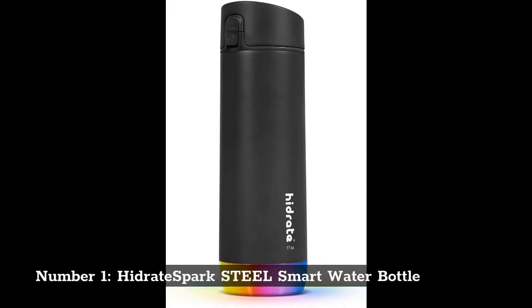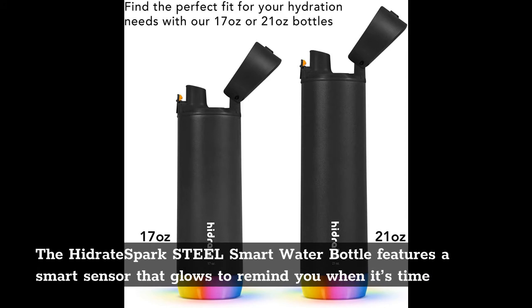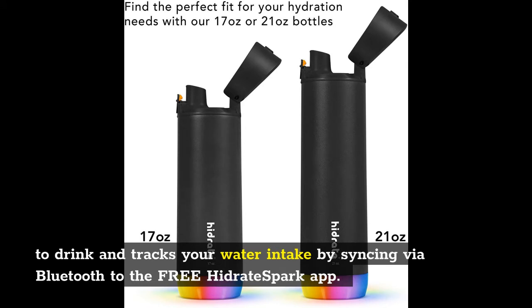Number 1. HidrateSpark Steel Smart Water Bottle. This water bottle is the perfect solution for staying hydrated. The HidrateSpark Steel Smart Water Bottle features a smart sensor that glows to remind you when it's time to drink and tracks your water intake by syncing via Bluetooth to the free HidrateSpark app.